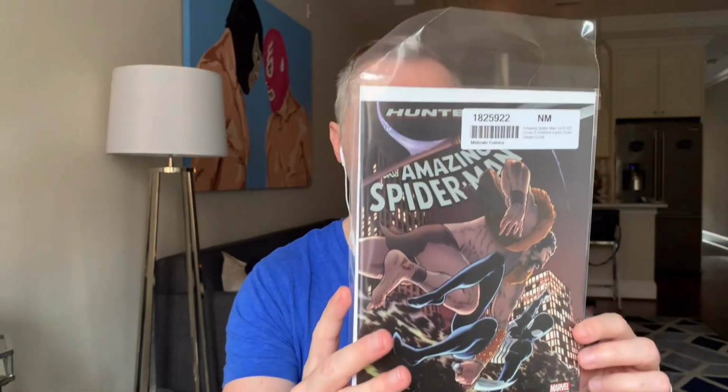I'm also a big fan of Aaron Kuder's artwork. I didn't know this variant existed until about a month ago, but he did this amazing Spider-Man 22 Kraven cover. This is the Hunted storyline, and this is Kraven versus Spider-Man in his black costume, which I don't remember if he had. I guess he did have that costume in the storyline, but really cool Kuder cover. Say that 10 times fast.